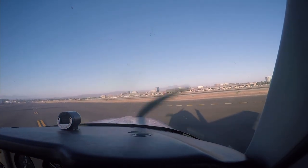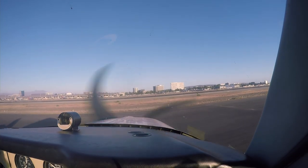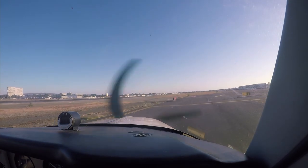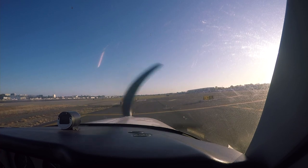Julia is up front with Brad. We are in a Bonanza A36 with no rear doors for a sweet photo mission with a Cirrus. This is going to be ridiculous.